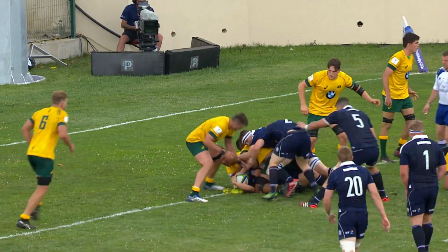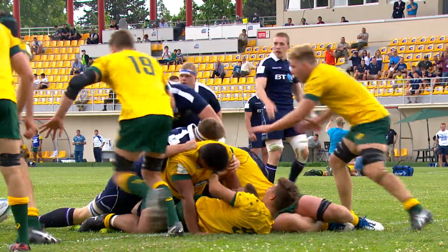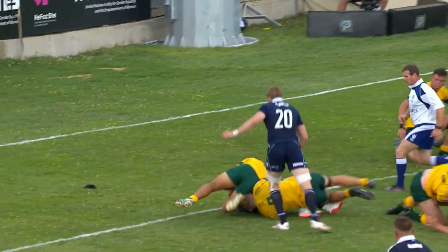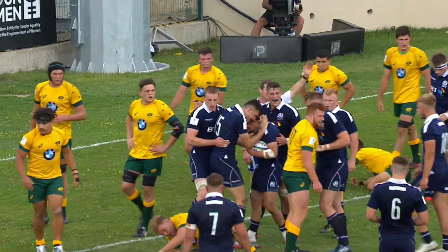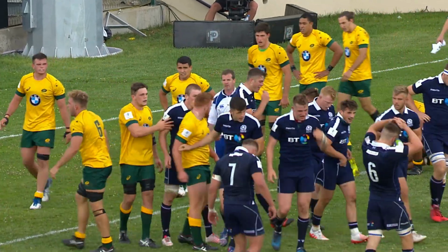McCann goes for the line. McCann, he's up and over. Ball's done. Come back. Shield. Yes, Charlie Shield, and Scotland get themselves into the lead.